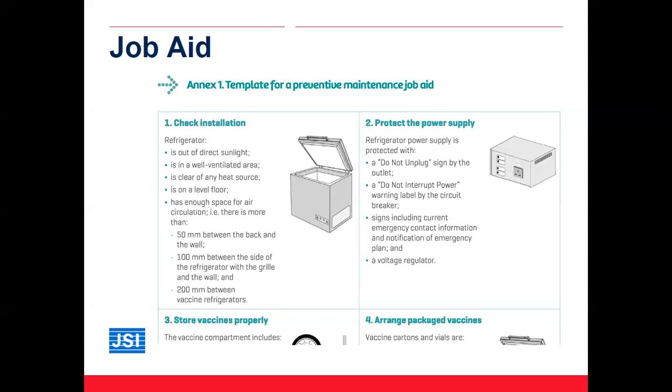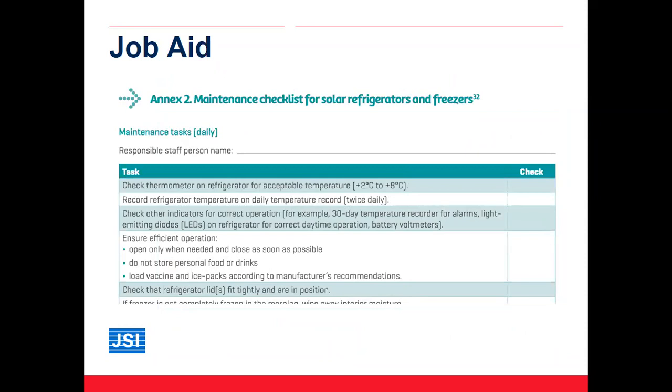Here's an excerpt of an example of a simplified job aid developed by UNICEF for cold chain equipment use and maintenance that can be provided to healthcare workers or to cold chain equipment maintenance staff. So it's often useful to have these job aids for use right on the job and when easy reference is needed. Here is an excerpt of another example job aid format, again related to maintenance, but this time it's more in a checklist format rather than a picture procedures format.